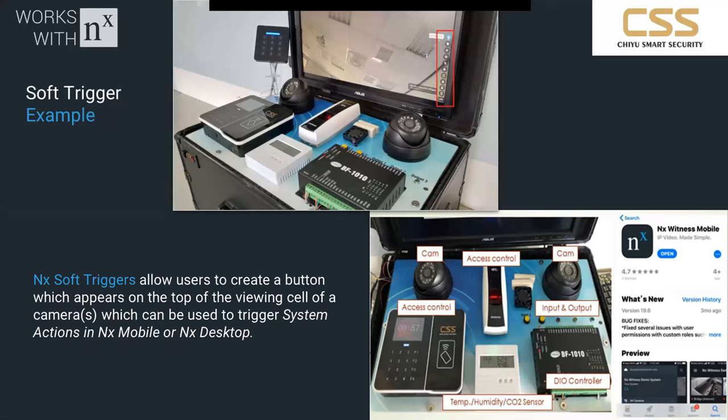Okay, so there is a short introduction. You have a desktop version of soft trigger and a mobile version of soft trigger. Remember to have NX with this mobile app, so you can monitor the site through the mobile. And in version 4.1, which is coming out very soon, you'll also have push notifications, so that you can receive a push notification on your mobile app that alerts you to any events that are going on without even having the mobile app open.